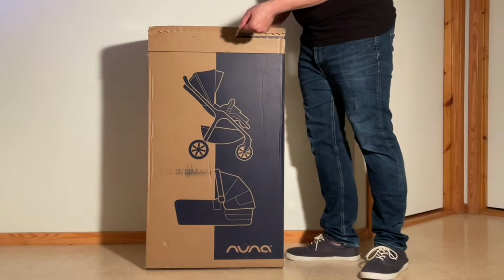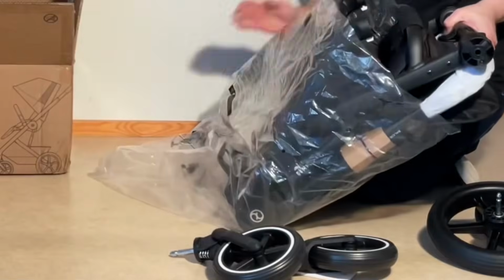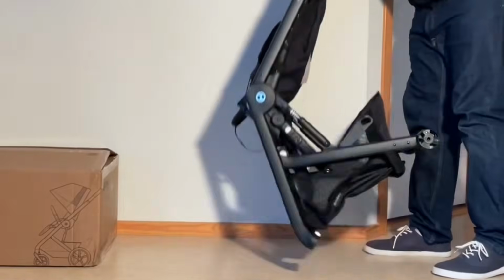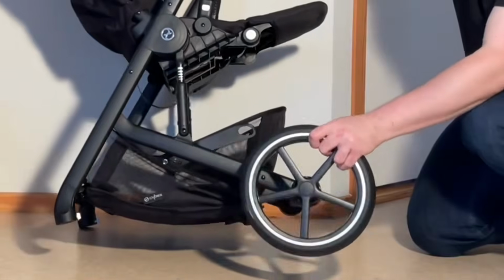Today we're going to compare the Nuna Triv LX and the Cybex Balios, two terrain-capable mid-sized models that have quite different advantages and disadvantages with relation to child comfort, ease of use, durability, and driving characteristics.